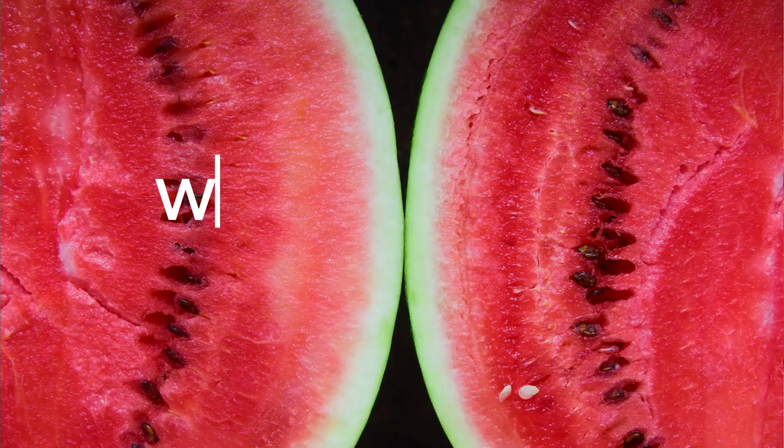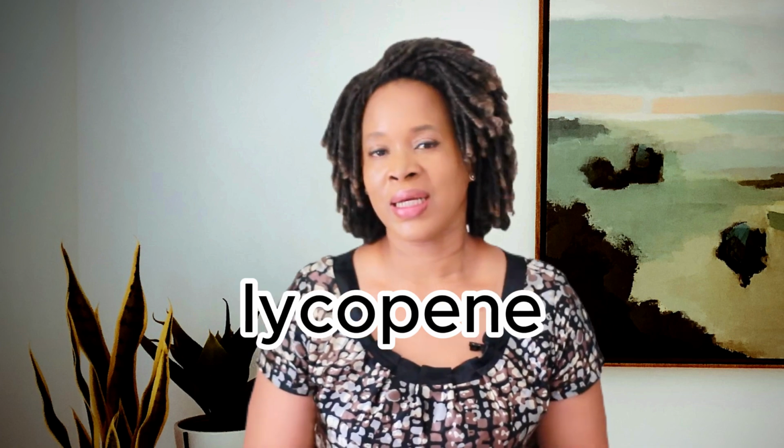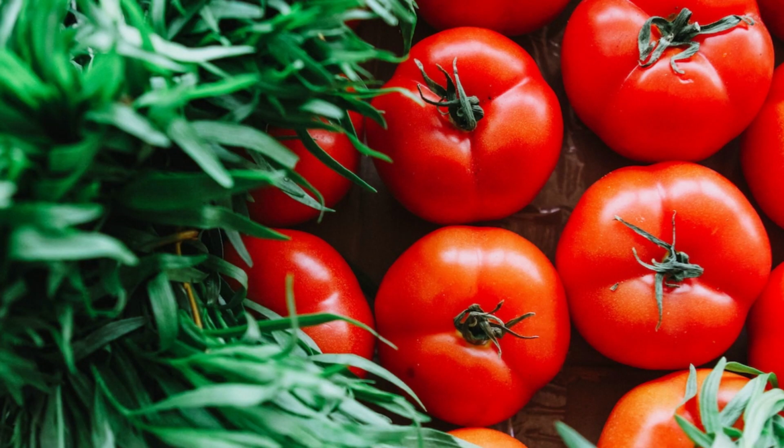Now we come to the best fruit for blood sugar. First on the list is watermelon, and you might be surprised to see watermelon on this list because they are quite sweet. The beautiful bright red color of watermelons comes from the antioxidant lycopene, and watermelon has more lycopene than any other fruit or vegetable, including tomatoes.